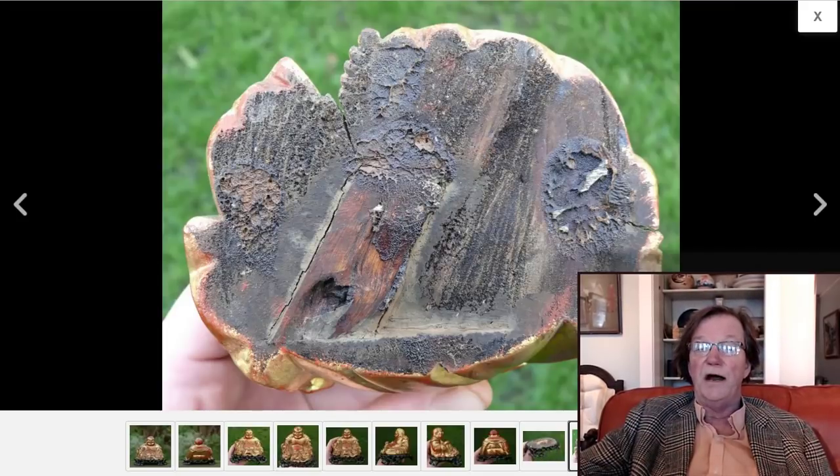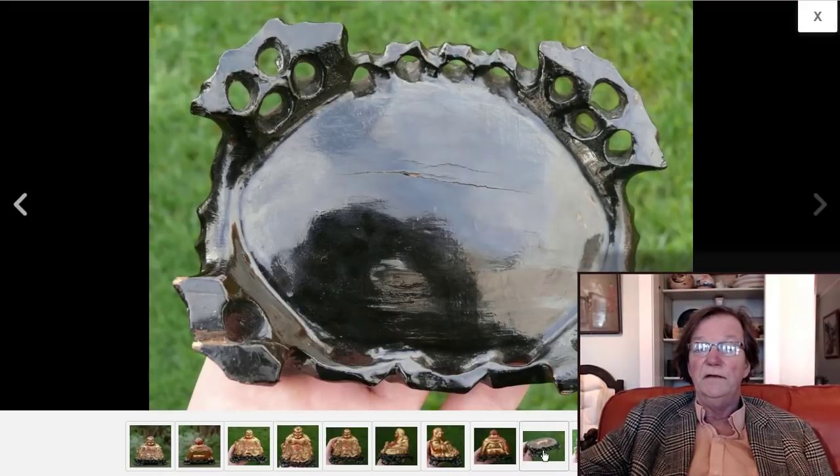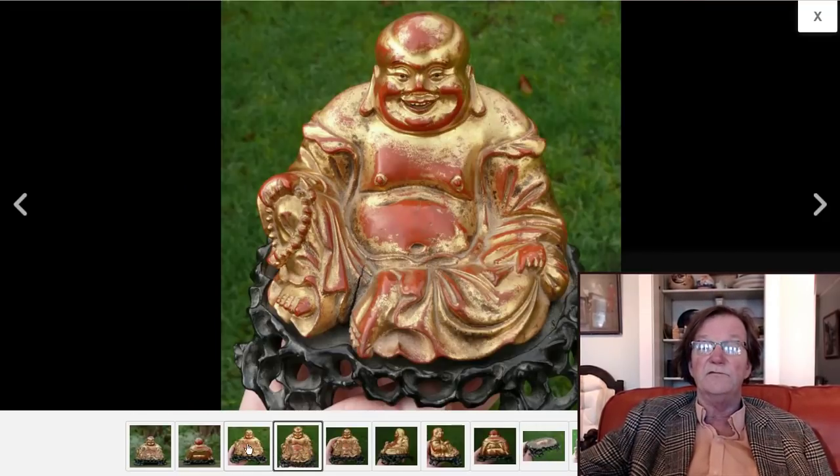Here's the picture of the bottom of it. There's the little stand that they had made for it. It's lacquered on the bottom, so it's lacquered around here, and a nice looking figure. And the seller had it conservatively dated as Republic.